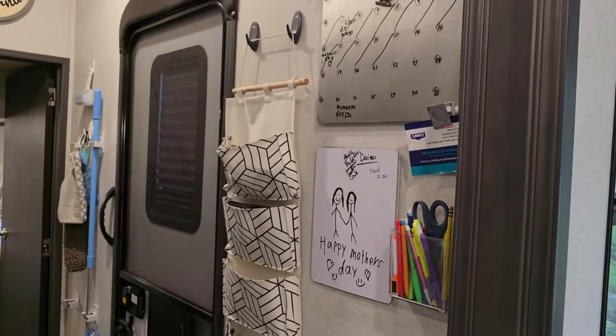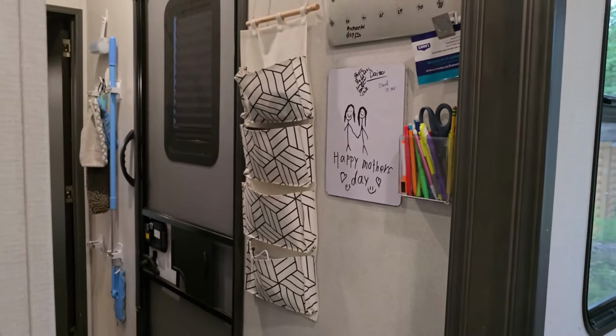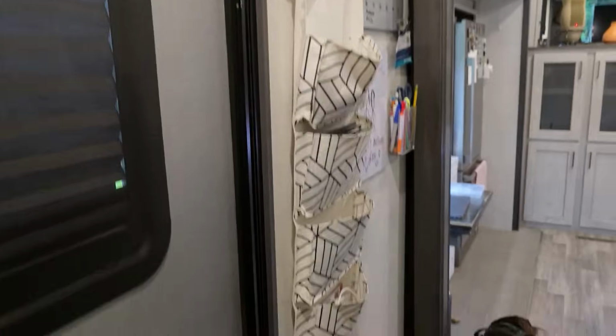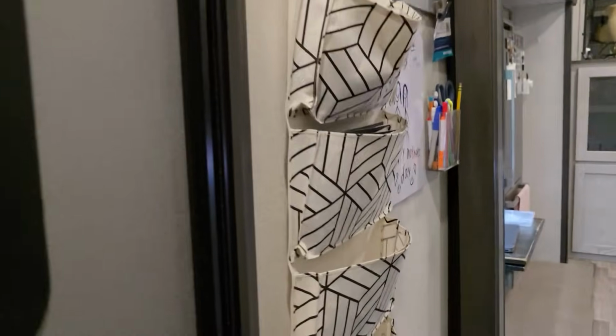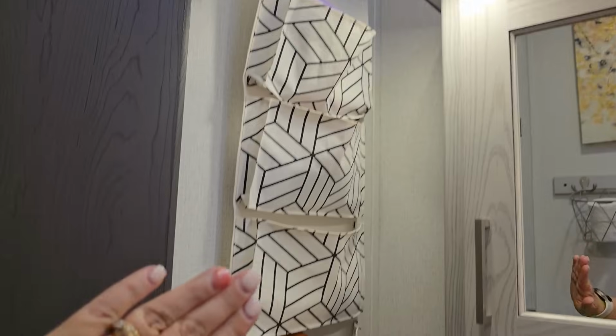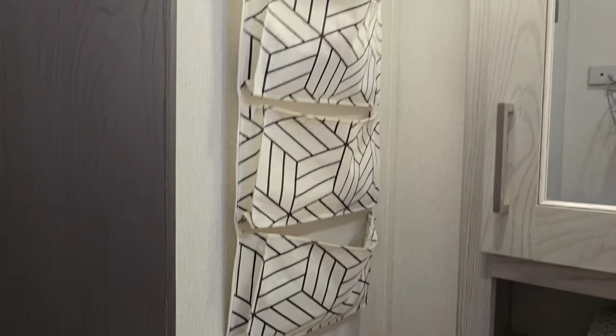I just want to show you guys these wall pockets again. I have these ones here. This hides all my papers, my ugly papers. Nobody wants to see ugly paperwork, you know. And then I have this one in the bathroom, but it just hides all the stuff. I love hidden storage. They come in different designs.